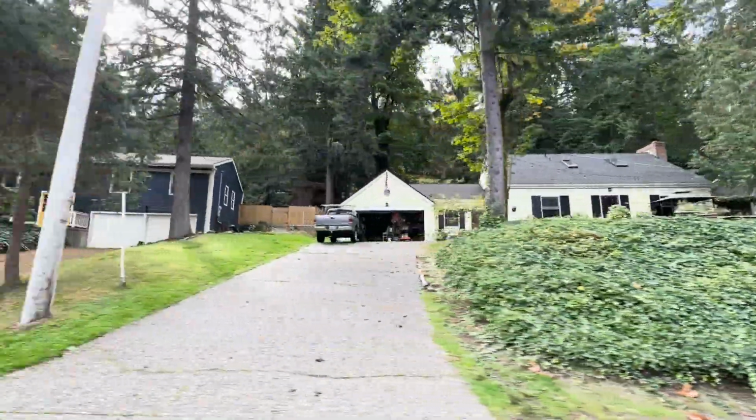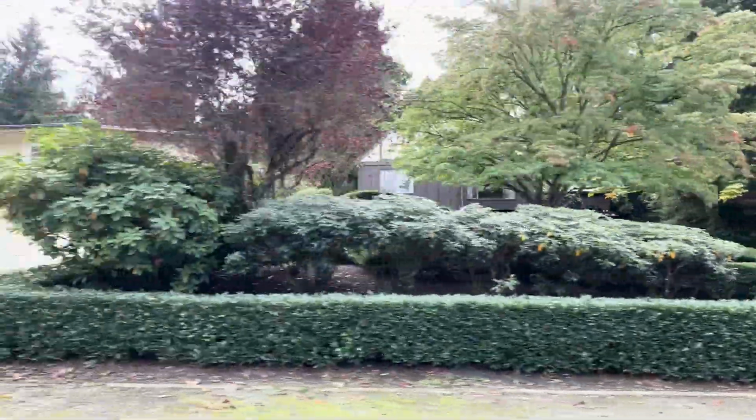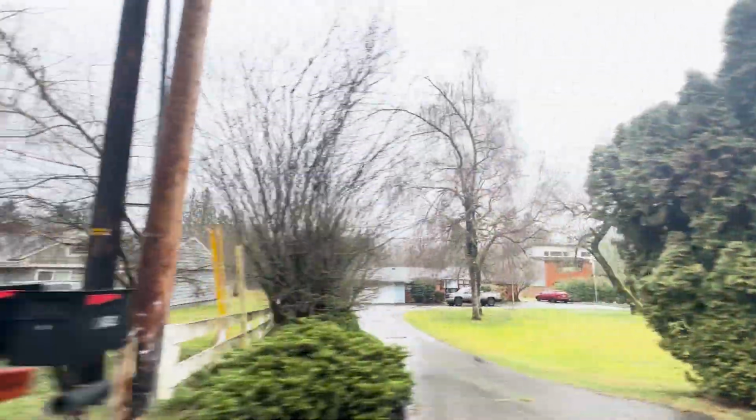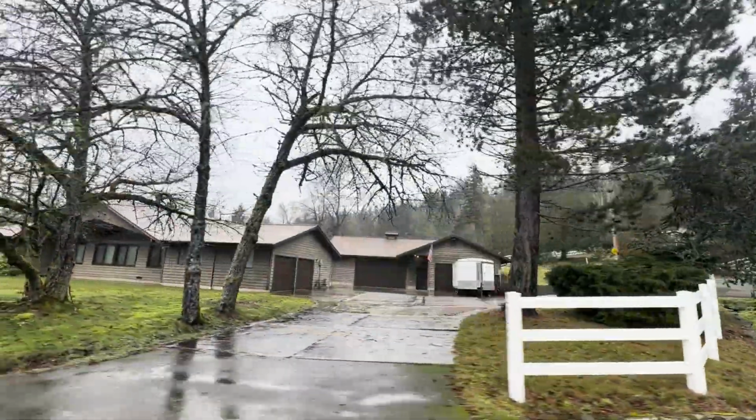On the north side of Squak Mountain, the homes are going to be a little bit closer together. So if you need that cup of sugar, you only have to go right next door. If you're on the back side of Squak Mountain towards Renton, you might have to walk a little bit further. You don't necessarily see your neighbor from all houses.